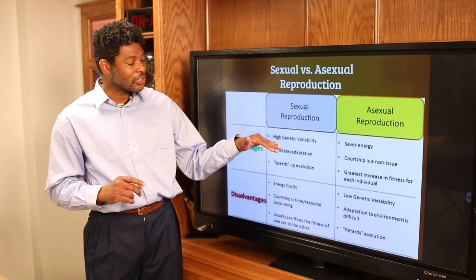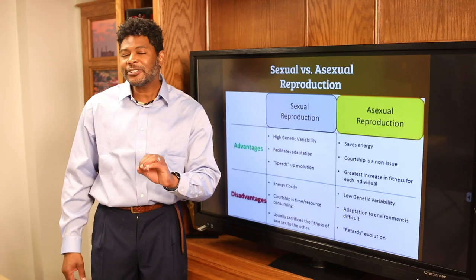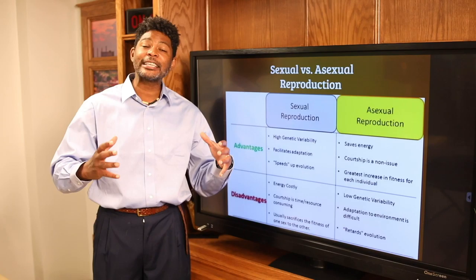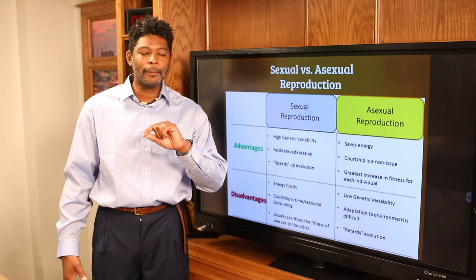Now, let's talk about the benefits of both, because there are some pros and cons depending on what you're trying to do. If you're looking at sexual reproduction, first of all, it allows for high genetic variability. Here's what that means. You don't want every single plant to look the same. Here's why. If there's a disease that affects a certain plant and all the plants are the same, all the plants would die from the disease. Same thing with human beings. You wouldn't want a disease to come along where every human being is genetically susceptible to that disease, because then the entire species dies.